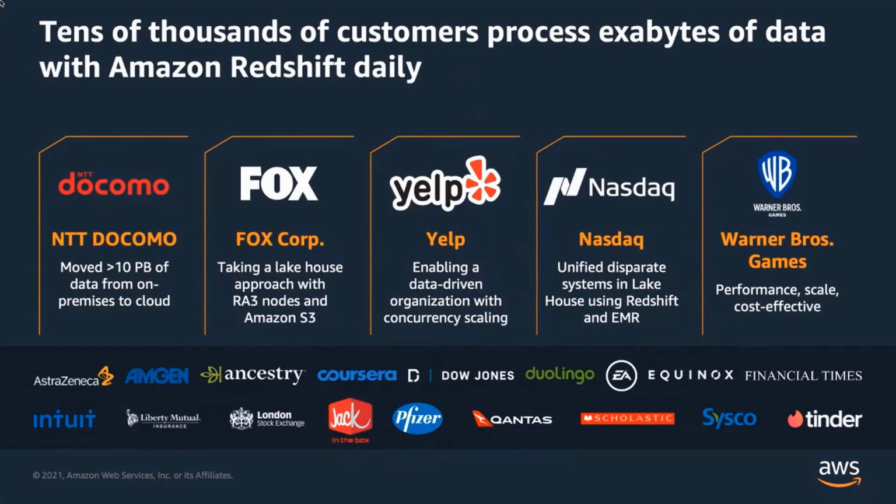So we've had tens of thousands of customers leveraging this Lakehouse architecture. NTT Docomo is a great example. The largest telco in Japan has moved over 10 petabytes of uncompressed data from an on-prem data warehouse to modernize their architecture with a Lakehouse approach. And their analytical queries are now 10 times faster using Amazon Redshift. In addition, having an enterprise-grade service that meets all their security requirements, including running Redshift in their own VPC, was key to adopting Redshift.